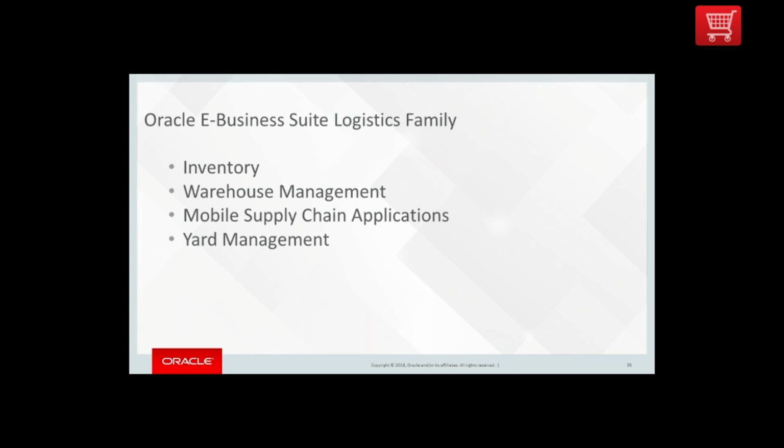The logistics family in EBS consists of Oracle Inventory, which is obviously the base of a lot of the EBS products, warehouse management, and more advanced inventory application. We also have our mobile supply chain applications, or MSCA, that some of you may use. And we have a new product called Yard Management that we released in 12.2.4. So not so new, but still relatively new to our suite. And we'll just touch on that, see if it may fit any of your business requirements.